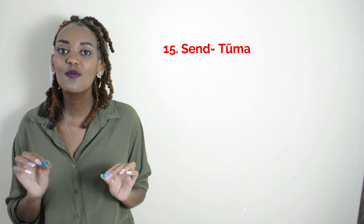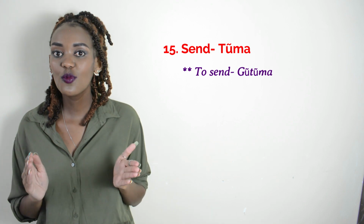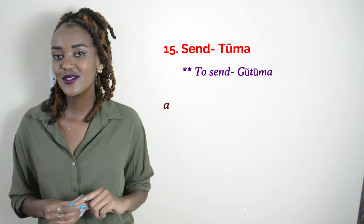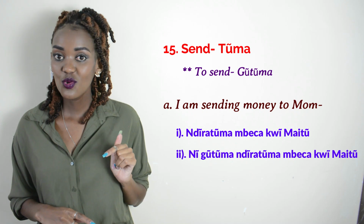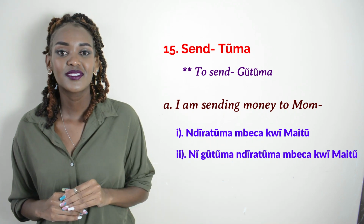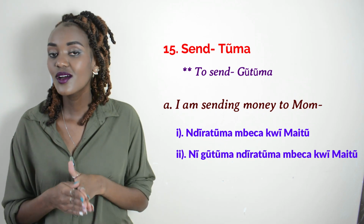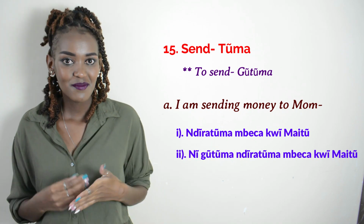Send is toma. To send, gotoma. If I want to say I am sending money, I'm going to say dera toma besa. So if you want to say I'm sending money to mom, dera toma besa kwe maito.